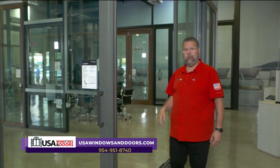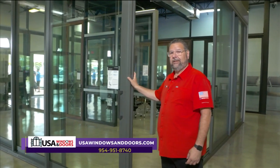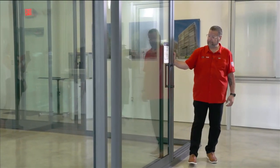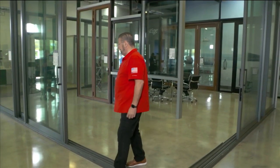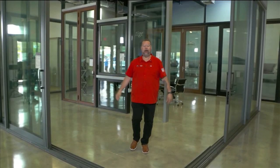And I'll just push that one open. It'll finish opening on its own. Now watch this corner. We're going to open the corner right up. And imagine the party you can have with this kind of space opening wide up.